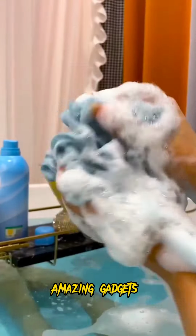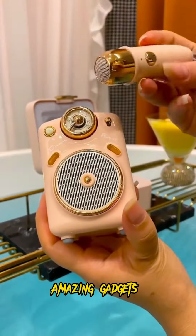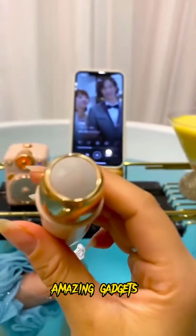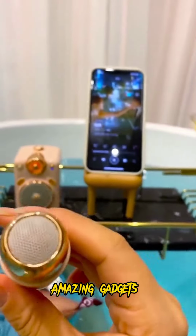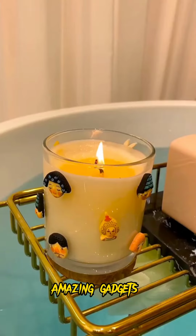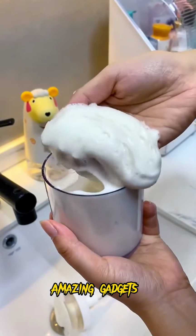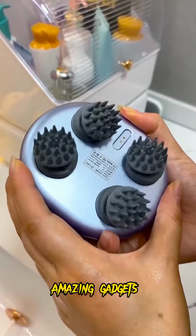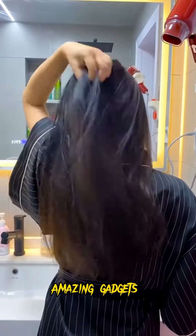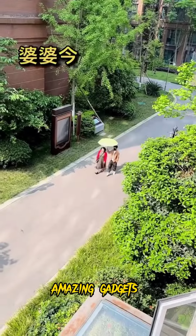We've got this bathtub. It's really amazing. We've got this brush you can use for your body. And we've got this holder you can use for your mobile phone. She's drinking juice. We've got this electric brush you can use for your hair, and we've got this hair dryer.